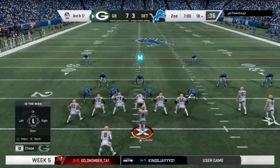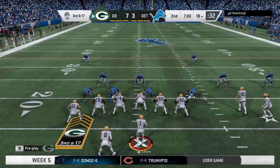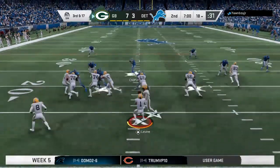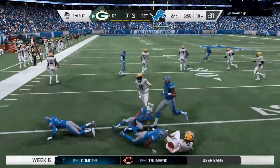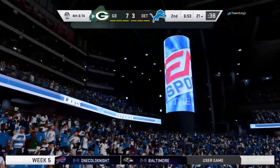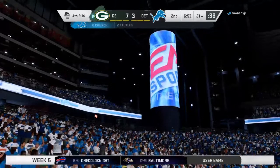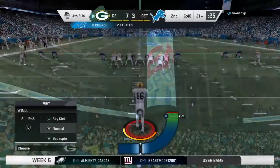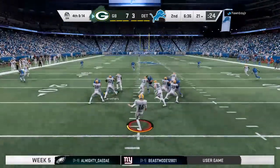A dime look defensively for the Lions on third. And he'll get this one across the 20, but only up to about the 21. Give him a couple on the run as it brings up a fourth down. That's a really good job right there. Just kept stringing that play out, pushing further and further towards the sideline. Really good fundamentals by that defense.